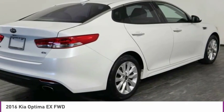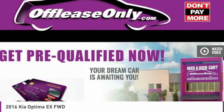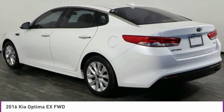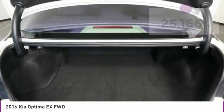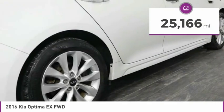Its smooth flowing lines speak of grace and style and offer a strong hint of European luxury, and it is priced below $15,000. This vehicle has less than 30,000 miles.